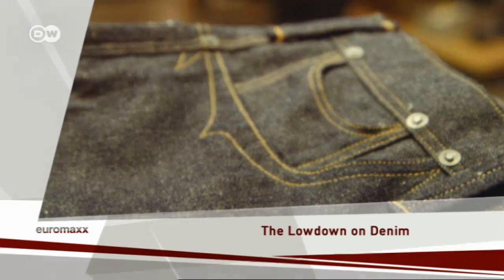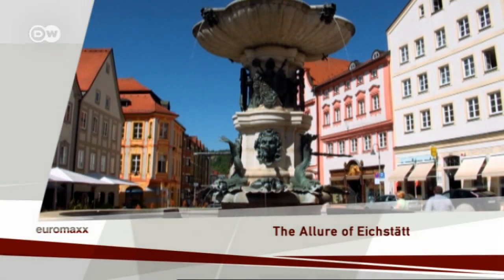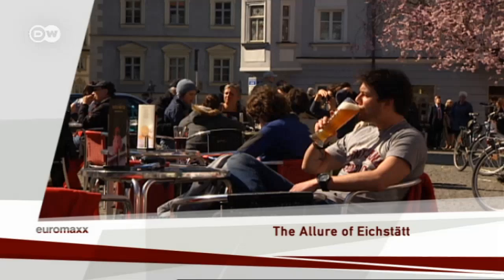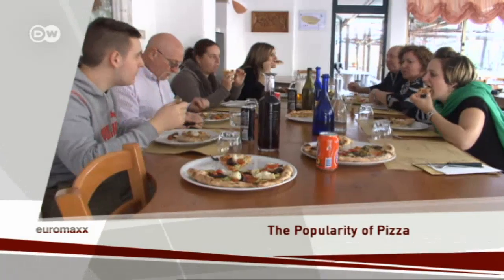The lowdown on denim, the material that's still going strong after 300 years. The allure of Eichstätt, why the Bavarian city is so livable. And the popularity of pizza, why Italy's national dish is still a crowd pleaser.